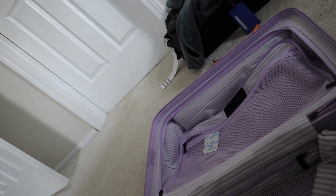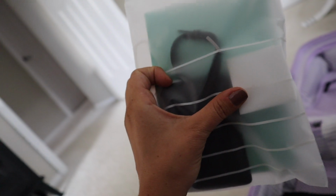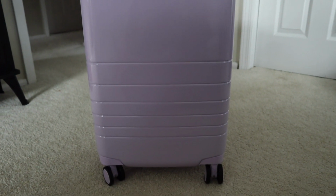And then it comes with, hold on. It comes with extra goodies. So shoe bags and a laundry bag to separate your dirty clothes. And then it comes with a luggage tag and a little cube too. It's kind of like a magic eraser, but it's not a magic eraser. It's like the Monos version, and it cleans any scuffs on your suitcase if you get them. I am so excited. I cannot wait to go on this trip, and I'm gonna have the cutest luggage ever.